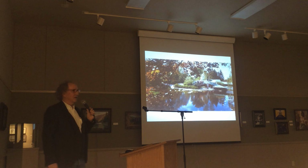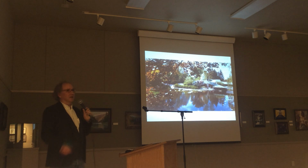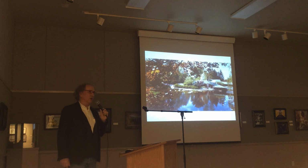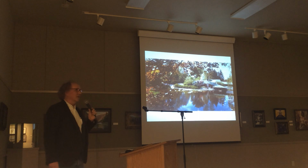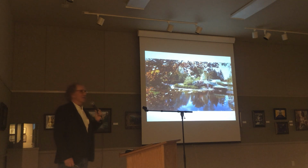Alden had gone to Taliesin in Spring Green, Wisconsin, and studied for 6 months with Frank Lloyd Wright, and then come back to Midland and began designing and building buildings. Midland was a town in my youth of about 25,000 people, and there are 130 Alden Dow buildings throughout it, including the home I grew up in and the hospital I was born in, the school I went to, the church we went to, the community center, the art center. It's quite an amazing and unique town.